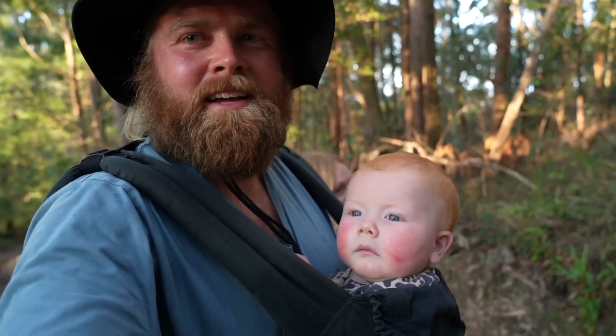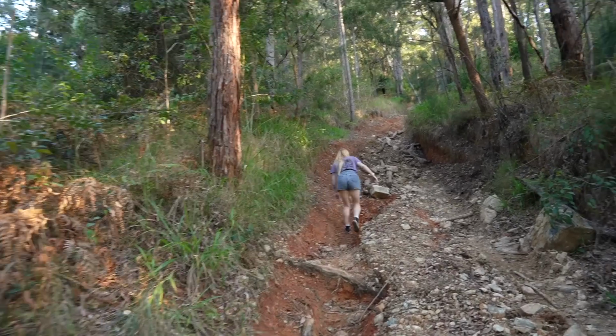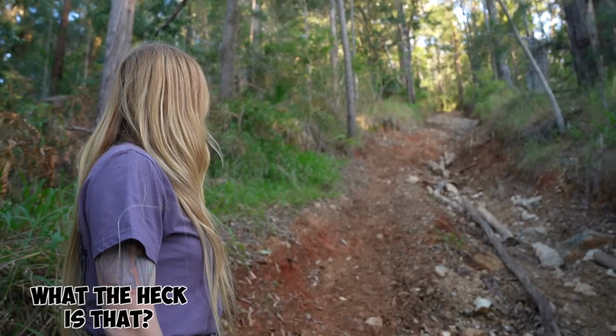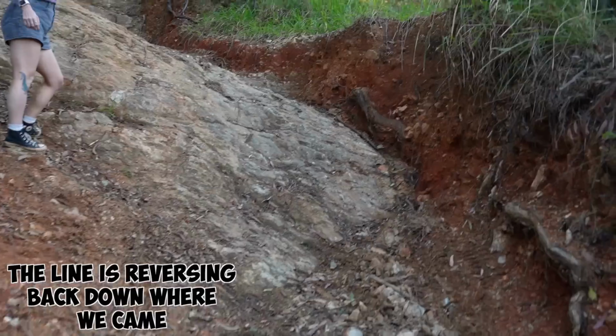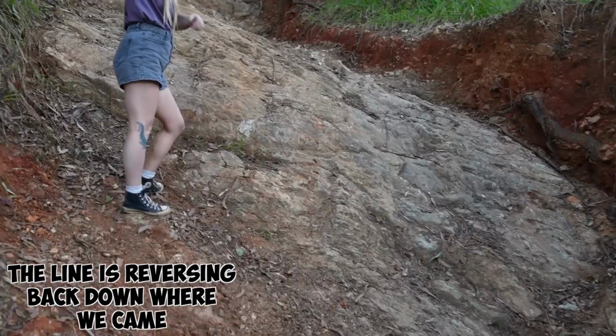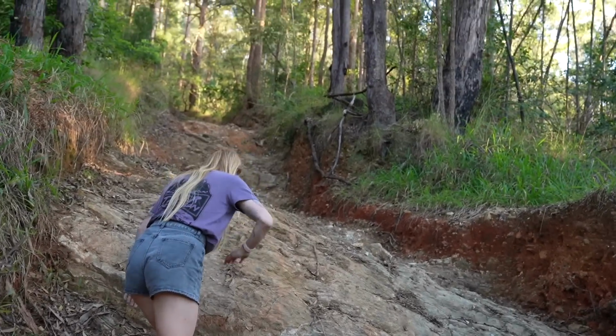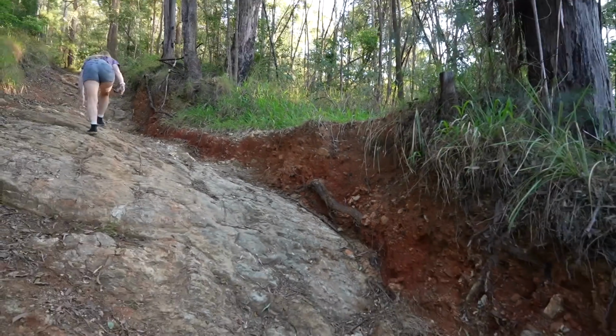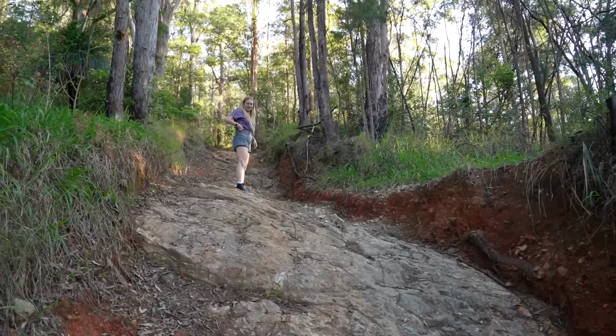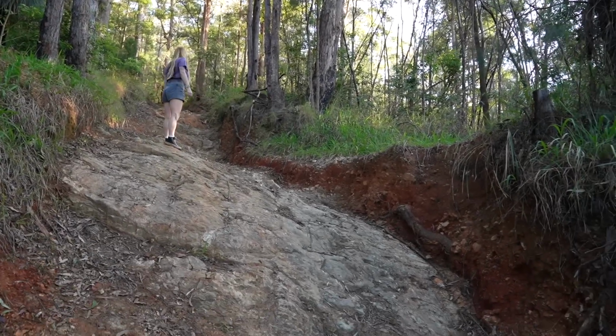I'm getting the sweat up. Run Zeph around here. Alright, we just gotta go look at that step. What the heck is that? Alright, watch your line. That step's nearly bigger than you. The line's reversing back down where we came. No, it doesn't look too bad. The only thing is leaning into the bank. What the hell? How did you get up here? Drive up. Alright, you keen to have a crack?